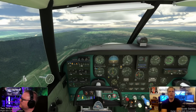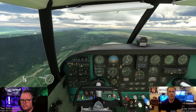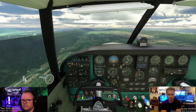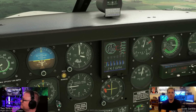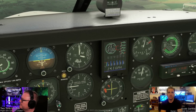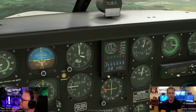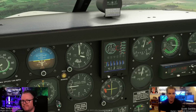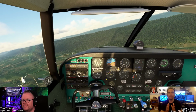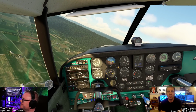But there's a long way from making an airplane that flies accurately by the numbers, or by the book, you could say, to making it, I want to say feel right, but it's more than feel. It is flying accurately, but it's on a level that isn't in the book. There's a whole world of flight performance that doesn't exist in the manual.